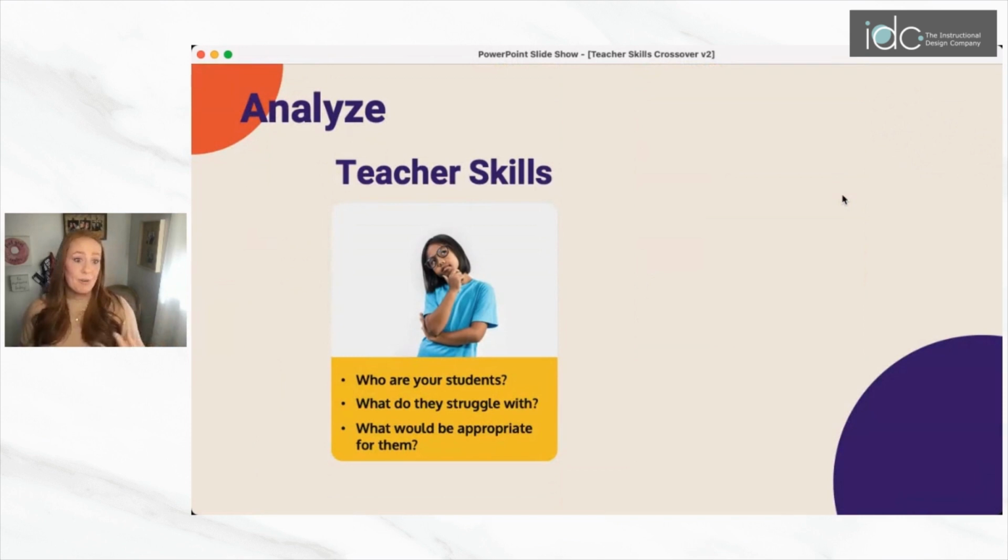We're still in this analysis phase, and as a teacher, you would start thinking about, okay, if I need to cover this, I also have this grade level of students. So what kind of things are they struggling with around this topic? What are they struggling with in general? What would be the most appropriate thing when it comes to this unit, this chapter? What are they going to enjoy about it? What are they going to be motivated by? So you're thinking about your students and this subject matter and trying to put that stuff together. In instructional design, we're also going to be thinking about our learners.